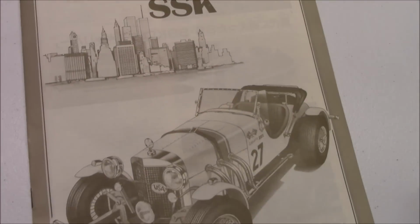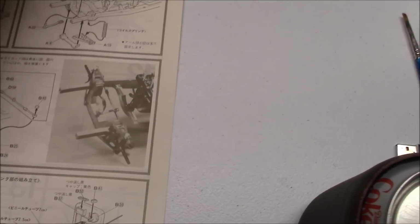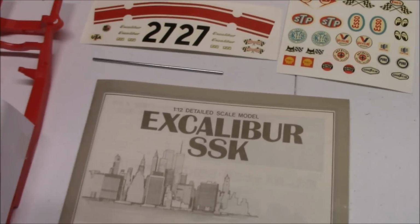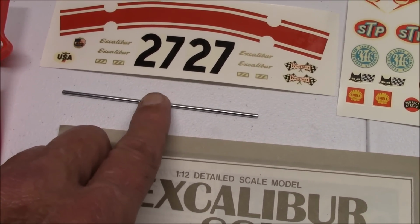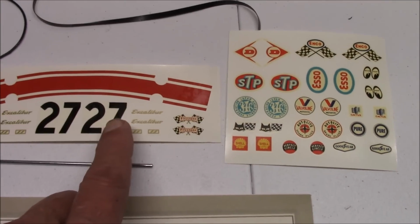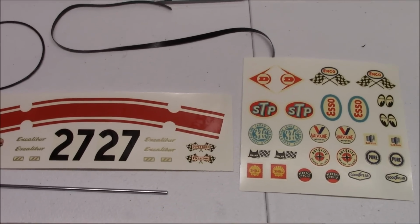Then, of course, we have the good old Bandai instructions, which are easy enough to follow, but they are all in Japanese. Which, that reminds me of something else, but we'll finish with this and then I'll get back to that. But your metal rear axle here. Decals, they look like they're in pretty good shape. Yeah, a little yellowed, but we'll hang those up in a window. Let the sun beat on them for a day or so.